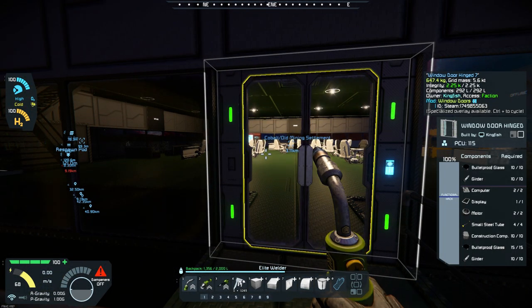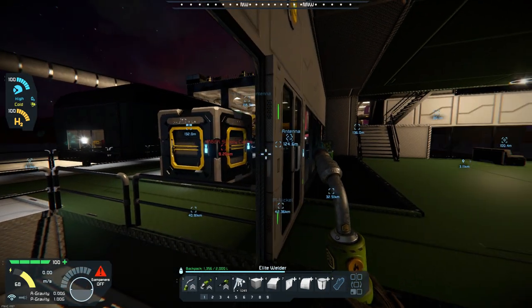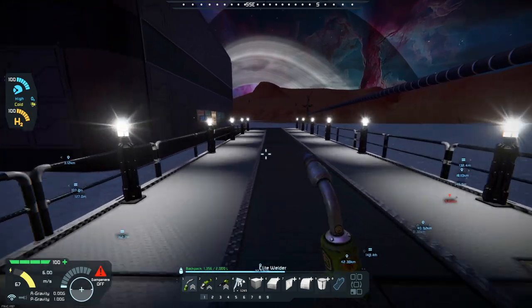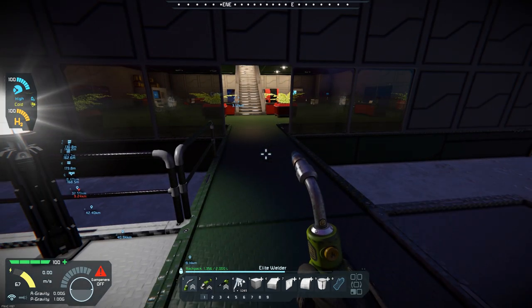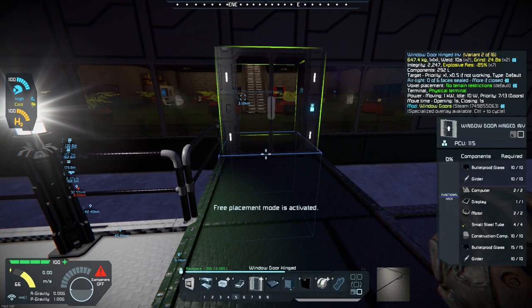Which way do I have this door? I have the door facing on the inside, I think. And we want gray. Let me get my paint set here. I think we want gray, and I think we want the carbon fiber for it. Oh, where are you at? Doors, there you are. Five.